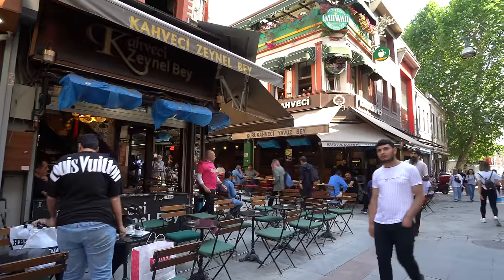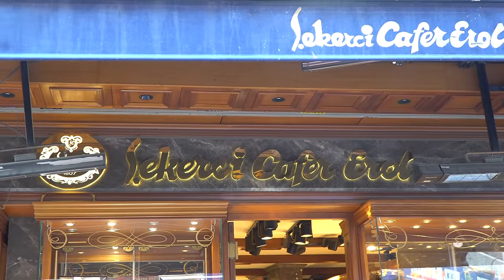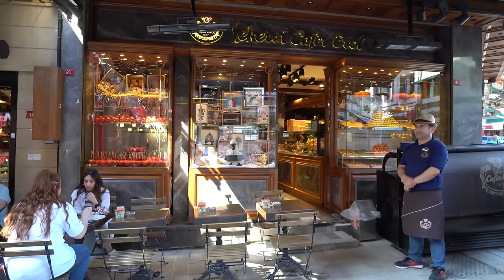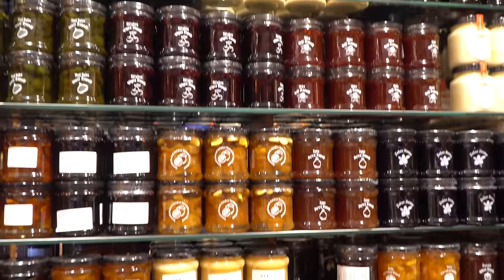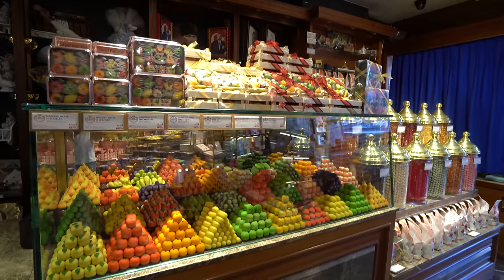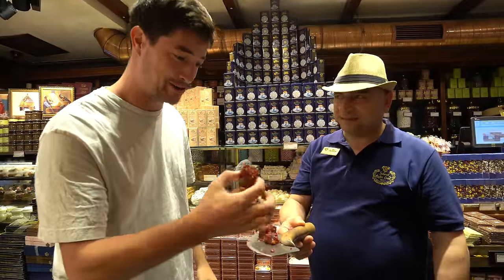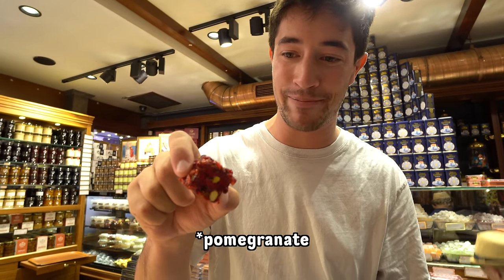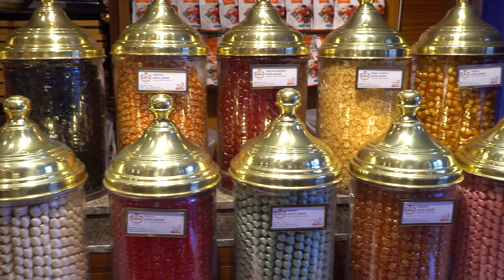I've come to Kadikoy on the Asian side of Istanbul, and this is where you can find Cafer Erol's main branch. There's many stores around Istanbul, but this is their main shop right in the heart of Kadikoy. Thank you so much. So we've made it to Cafer Erol, and I've only been in the shop for 1 minute and I've already got some more lokum. So this one is with cranberry, and this shop is just packed full of all the different things that Cafer Erol is famous for. Let's give this a try.